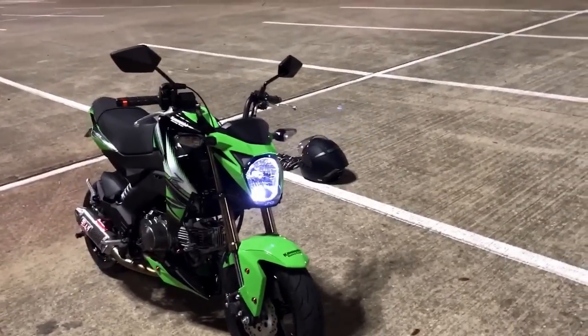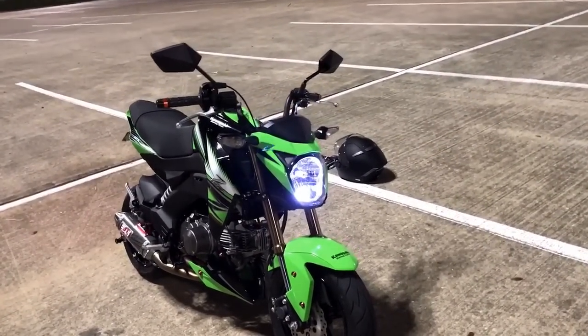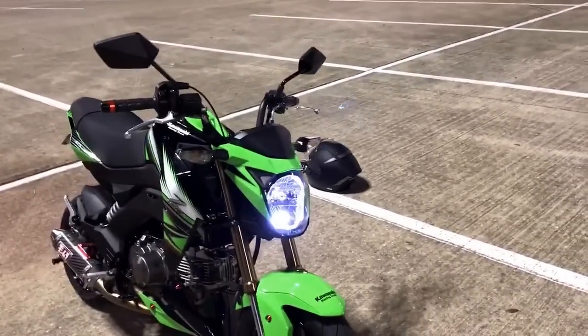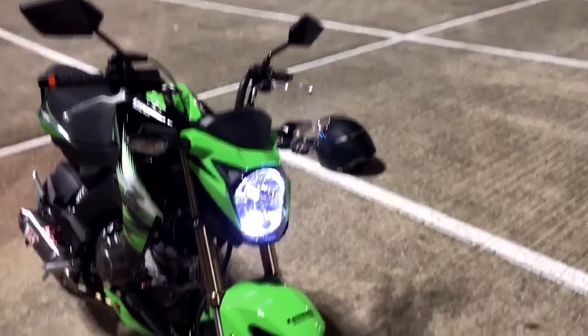What's up, Kawasaki fans? As you can see, this is the Z125, and I'm gonna jump straight into this. I'm gonna talk about mods, all that I've done aftermarket parts wise.